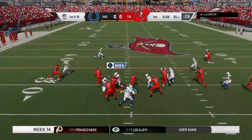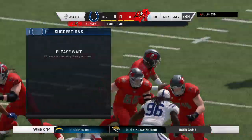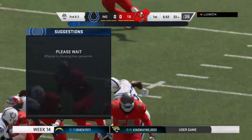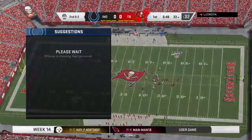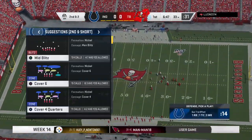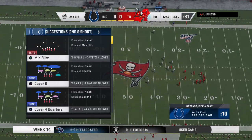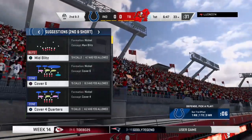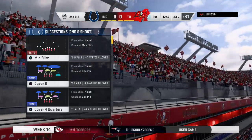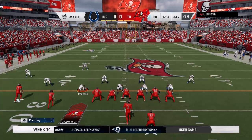The second-year man from USC, this is Ronald Jones. And he's upended at the 33 following a good pickup of 8. A good run there on first down, and it'll leave him with a 2nd and 2 at the 33-yard line. 8 yards the tally on that first down run. Here's 2nd and 2.